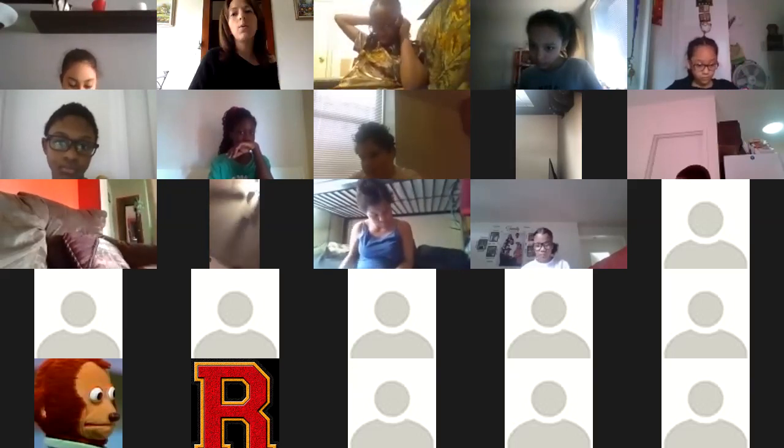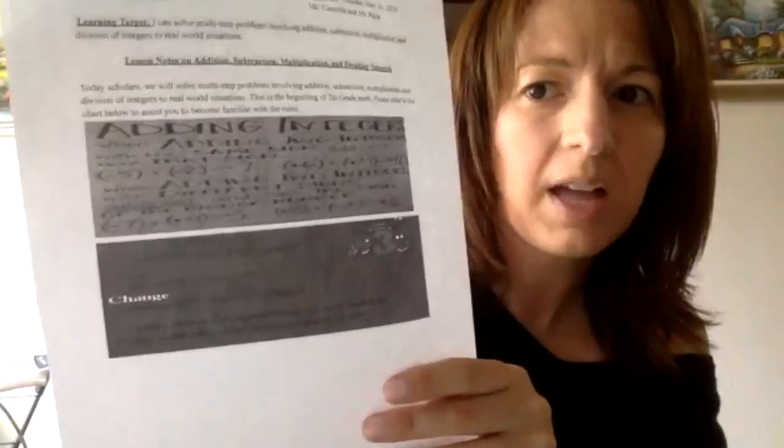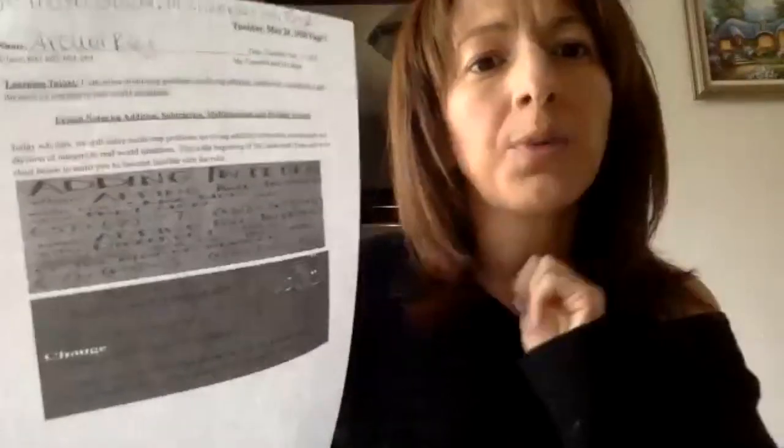All right, so let's talk about what we're going to be doing today. Our learning target states, I can solve multi-step word problems involving addition, subtraction, multiplication, and division of integers to real-world situations. This is the sheet that we have been seeing for the last few days now, because we are in the first unit of 7th grade math. We're going to be dealing with integers and rational numbers from now until the end of school, which is in June.